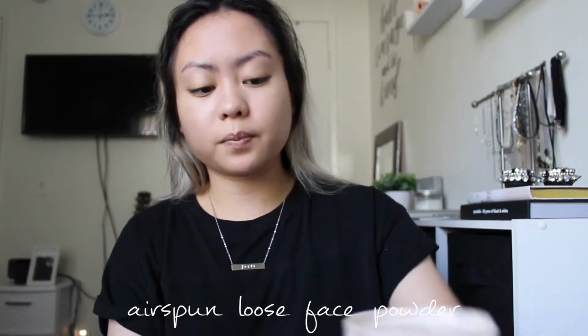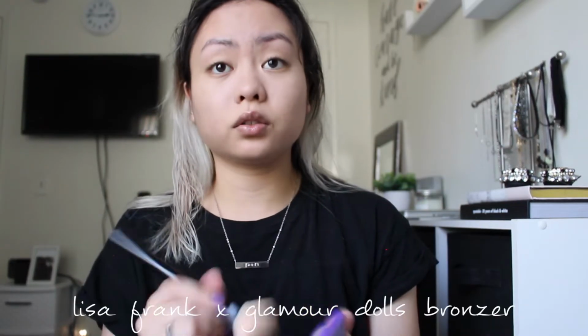The next thing I do is I'm gonna apply my powder, and I just use this Airspun loose face powder. It's so amazing. I just apply this all over my face, just very lightly. Why do I look like a ghost? And then I take a little brush like this, and I just apply it underneath my eyes. And then I'm gonna bronze up my face, just kind of contour it a little bit. So just gonna do that very lightly.